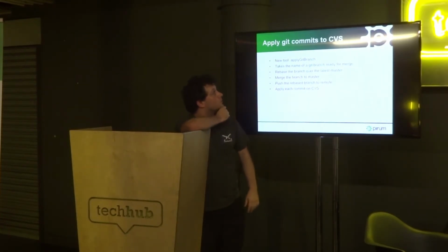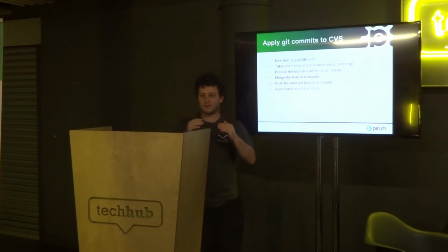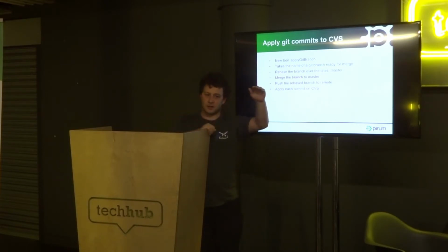What we next worked on was applying Git commits to CVS. So this is a new tool, apply-git-branch. The idea is, you do your work on a Git branch. You then, at the point it's ready for merge, rebase it over the latest master, and by using apply-git-branch, it will merge that branch into Git, and then apply the commits to CVS separately.